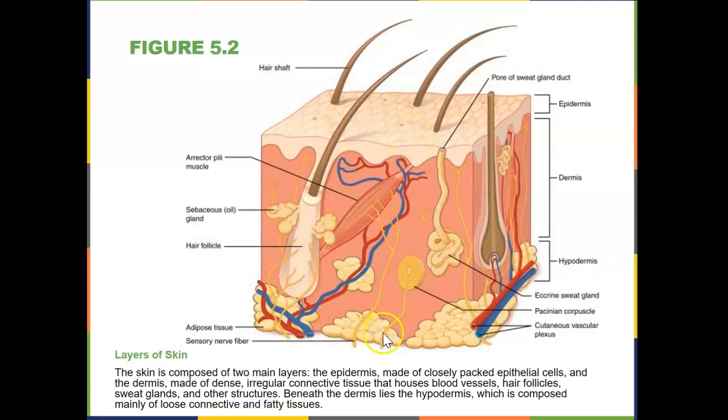We have connective tissue down here. You're seeing adipose here, but there's also reticular connective tissue, and nervous tissue. Right here we have a Pacinian corpuscle, which is a detector for deep pressure. And then we also have free nerve endings here. Free nerve endings are associated with pain and general sensation of the skin. So this model is going to be very, very important. You're going to be seeing this again and again and again.